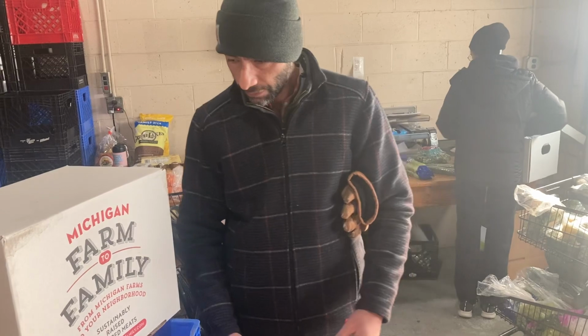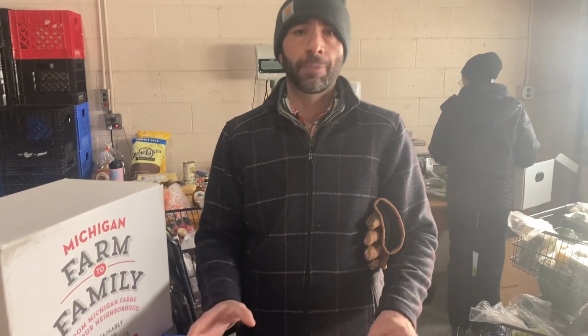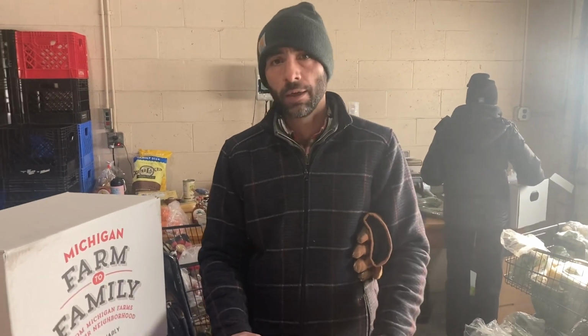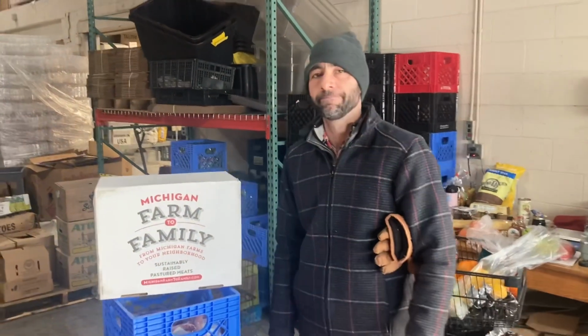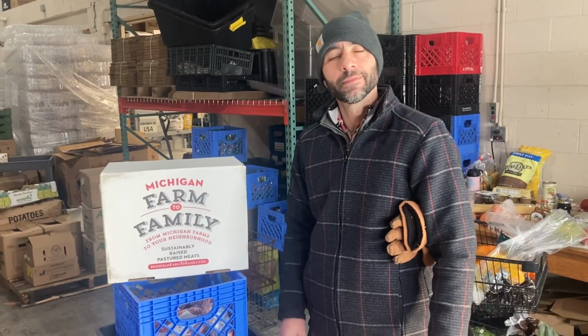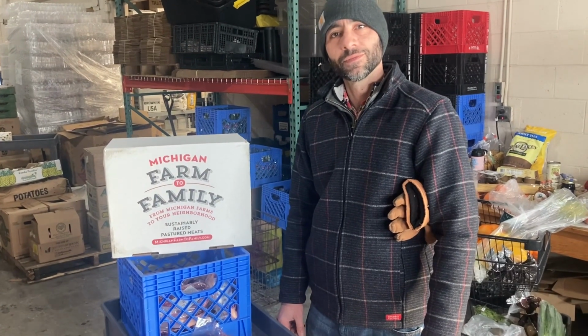We got some awesome butcher boxes coming out with this. We even have a sampler box. First time we've ever done a sampler where you get one of each cut, try it, and then you can decide what you might want to buy later. How do you decide what cuts to have an animal cut up as for your retail?